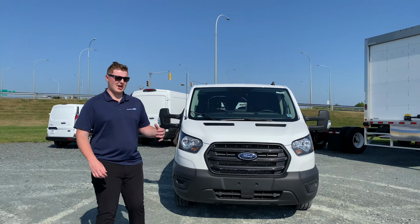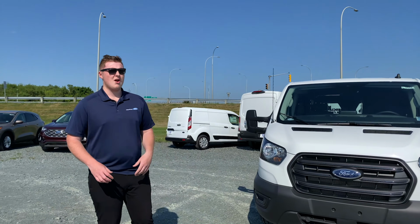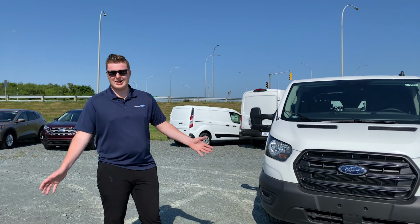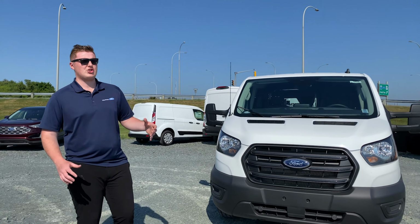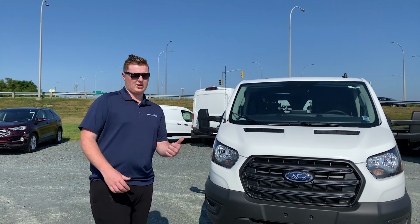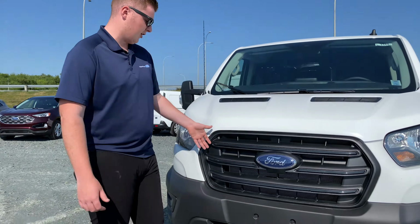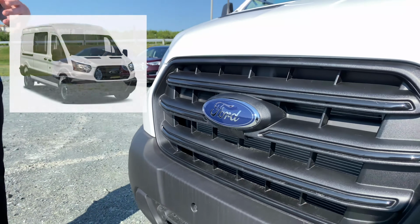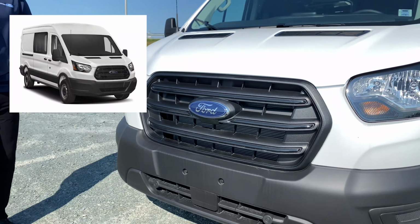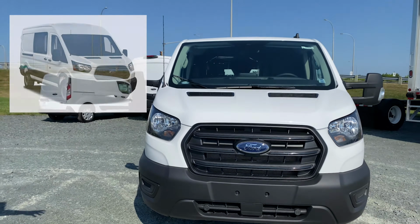So guys, one of the biggest styling differences between the 2019 and the 2020 is going to be your front end here. Ford didn't totally redesign the outside of the Transit. It's pretty well the same, but the big features and changes for 2020 are going to be the technology and the interior, which we're going to get to in just a minute. But here we have the different grille. This is new for 2020. We'll post a picture here so you can compare both the 2019 and the 2020. This has different headlights. And as for the exterior, guys, not really much has changed.